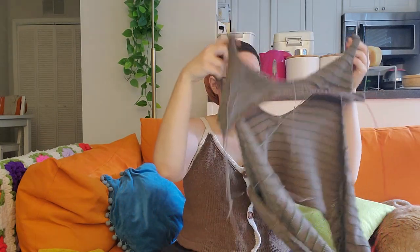I really overestimated my ability and willingness to do this much seaming. It's not even seaming. It wouldn't be that bad if it was seaming. Just picking up stitches. Ooh. Anyway, there's that.